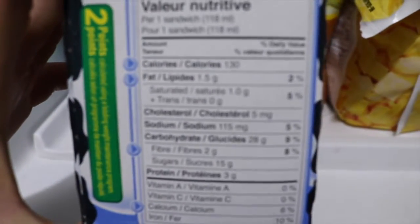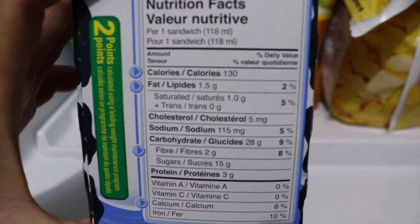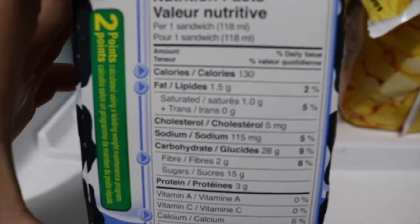Check out the macros on these things. So each one is only 130 calories and less than 2 grams of fat. So you guys probably want to know, how does it taste? Amazing. Just like the real thing. So I know you guys are probably thinking, there has to be a downside if the macros are amazing and it tastes great. Well, there is one. These things are freaking expensive. So these are a treat to myself once in a while when my sweet tooth acts up.